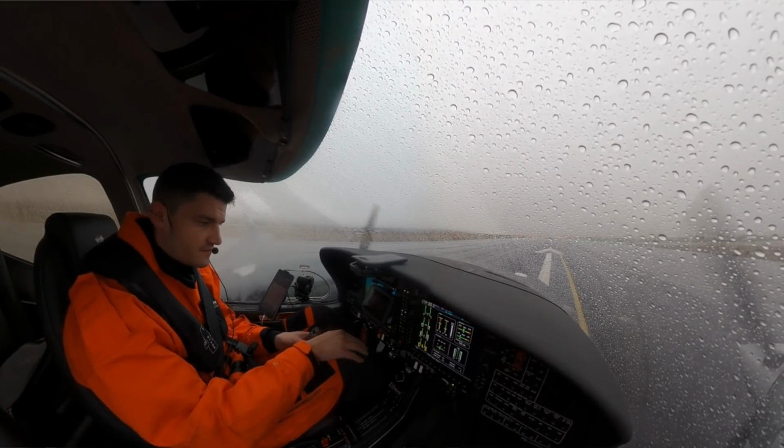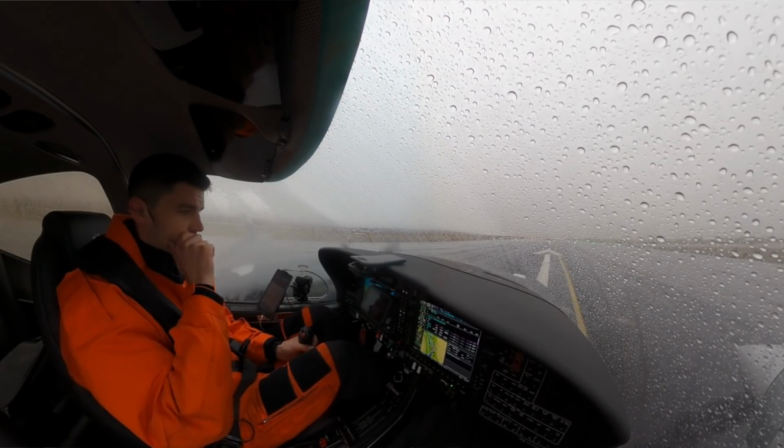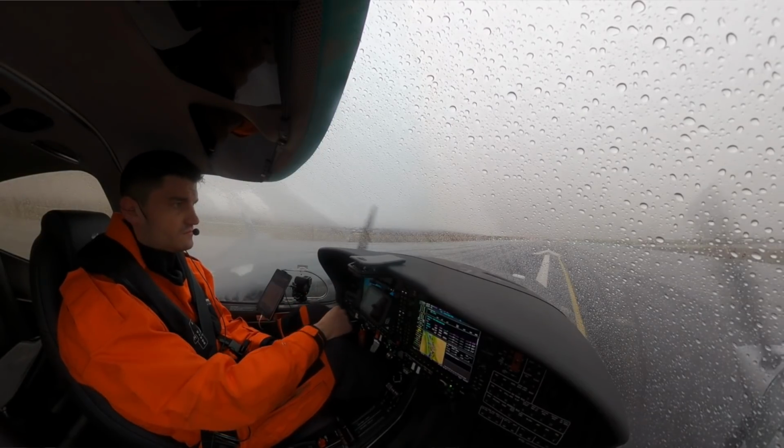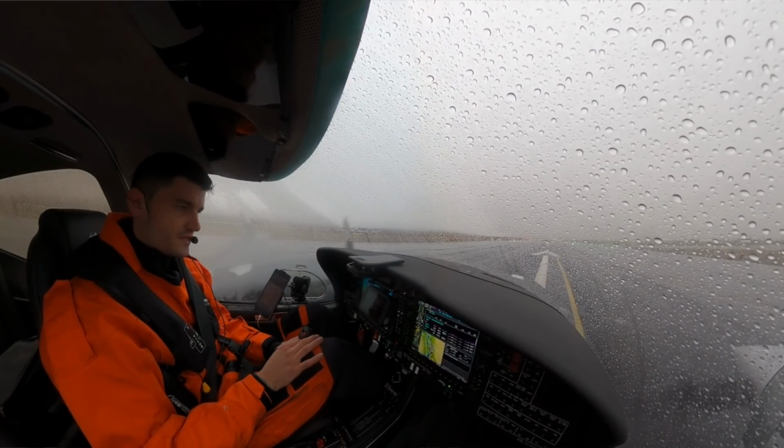November 4-2 Lima Romeo, ready for departure. Roger, wind 020 degrees at 10 knots, no traffic on runway 03. Taking off runway 03, November 4-2 Lima Romeo.